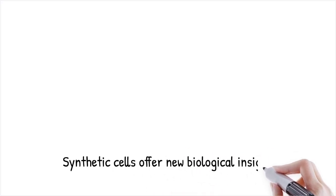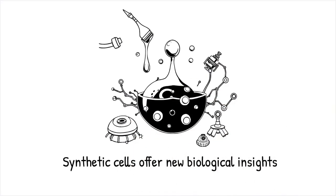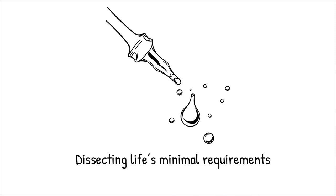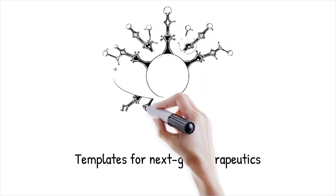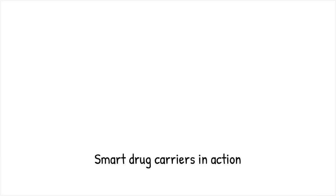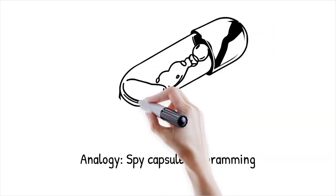Synthetic cells built from microdroplets hold immense promise in understanding the origin of life, designing minimal lifelike systems, and creating programmable biosensors, drug delivery platforms, and soft robots. By isolating specific components of living systems and reassembling them in droplets, scientists can dissect the minimal requirements for life and explore artificial evolution. These systems also offer templates for next-generation therapeutics and chemical factories operating in confined programmable units. Droplet-based protocells have been used as smart drug carriers that release their contents only in response to specific chemical signals present in diseased tissues. It's like a spy capsule that only opens when it hears the correct password, completely inert until the environment matches its programming.